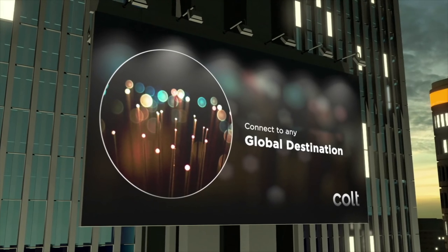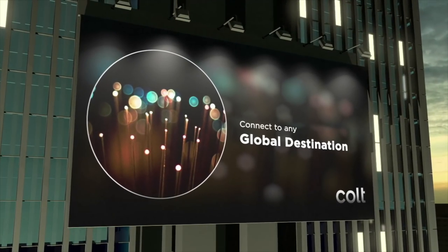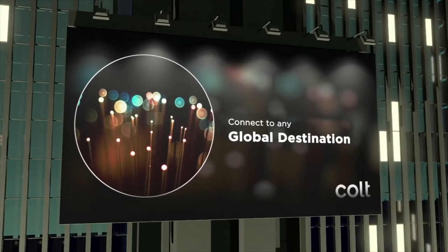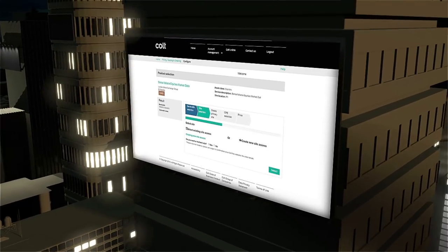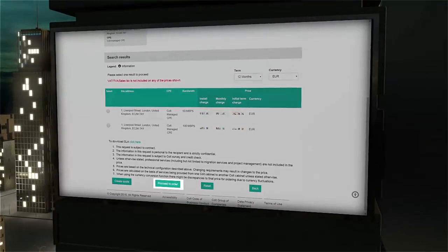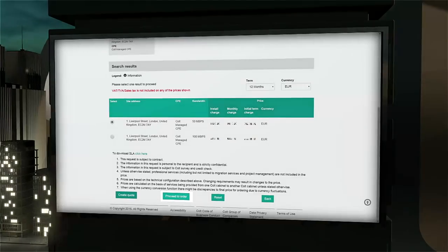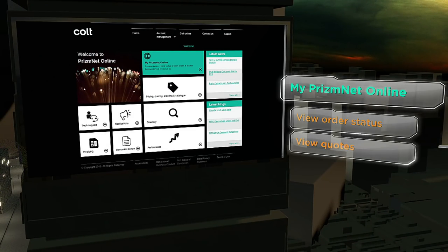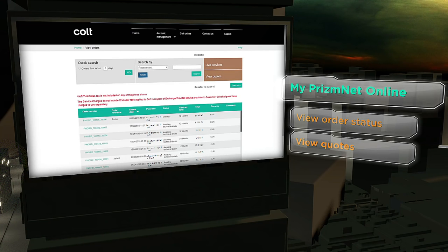Through PrizmNet Online, you can create a quote for the installation of a PrizmNet service in any chosen global destination, whether on or off net. A quote creation wizard helps you through the steps for building the quote in real time. Once you're ready, you can turn that quote into an order to get your service up and running. At any time, you can visit My PrizmNet Online and check the status of your existing orders and outstanding quotes.